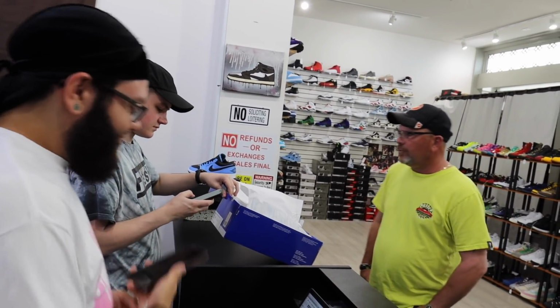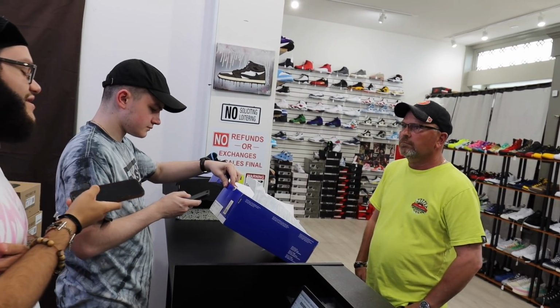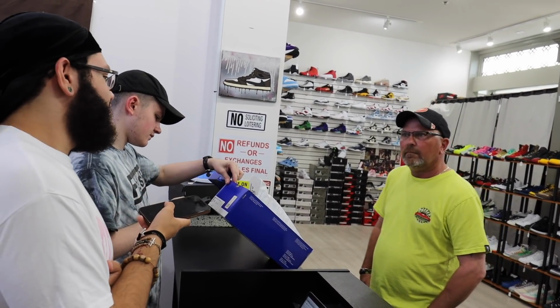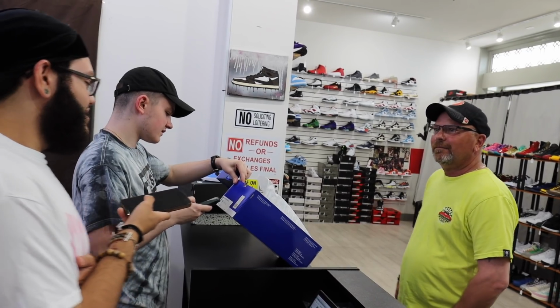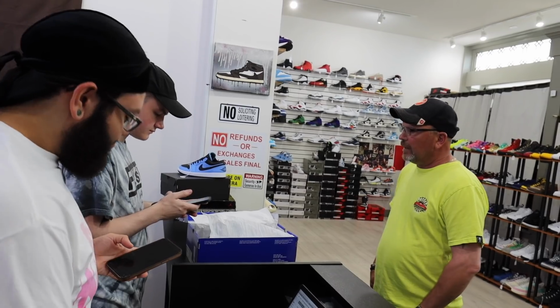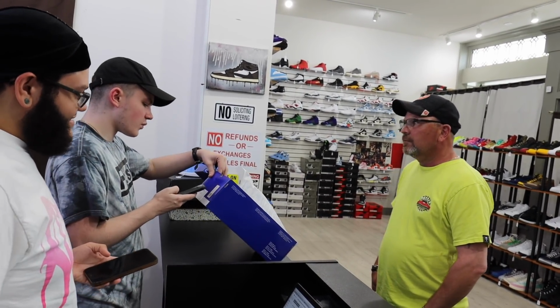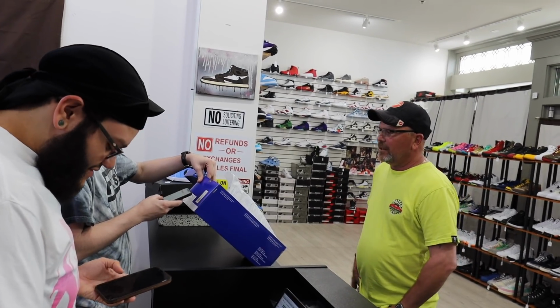I was hoping to get like three. Three? Yeah, I've never seen these before. They look like a very low colorway of the shadow pack. Yeah, they do kind of look like that. They're not even on StockX, so I don't know. Nothing on GOAT. Let's see if they're on GOAT. Nothing. Yeah, I just don't know what we could price them at. Exactly. That I understand.